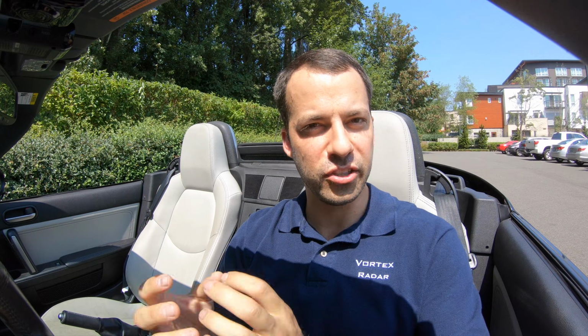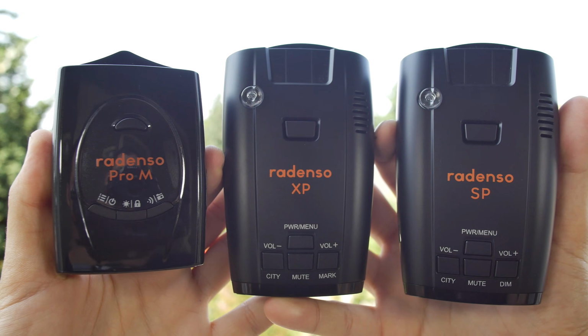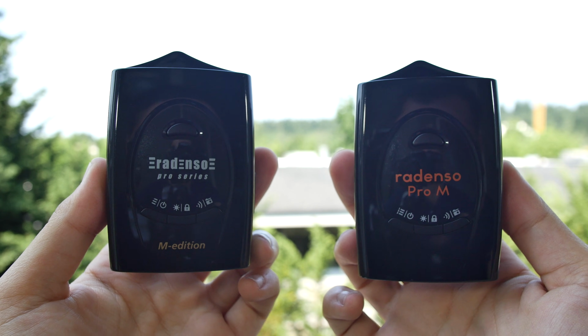Now there's another change that's being done. They're changing the shell of the Radenso Pro M like they did with the XP and the SP. So now the new design on the shell for the Pro M matches what we have for the XP and the SP, so they all look much more similar now. Under the hood, exact same detector, but it's just a change of the shell.